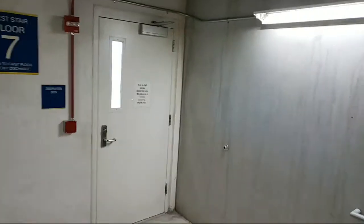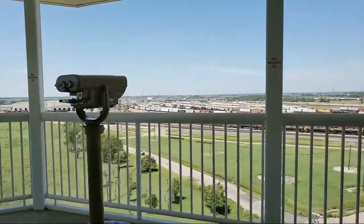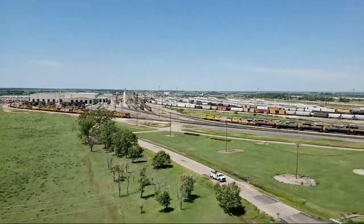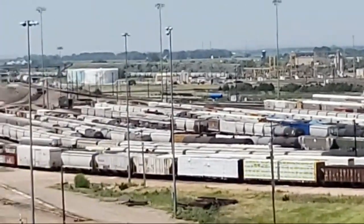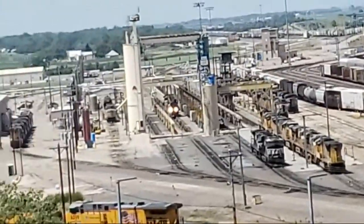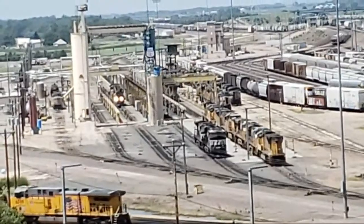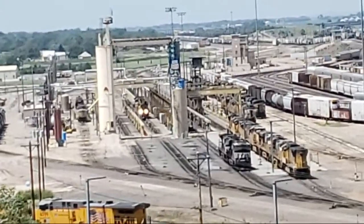No glass, yeah. Please be sure to close the door, high winds up here. Here we go. See if we can see that train. This is where they're prepping the engine, fueling it up here. You can see one sitting in there. What they're doing is cleaning that, fueling it up, doing a last minute check like a pre-flight on an airplane.